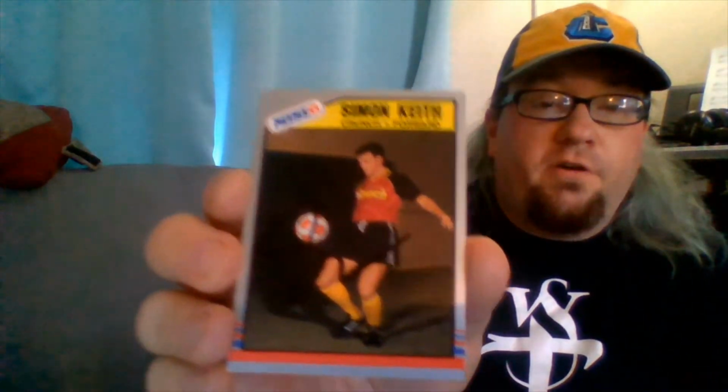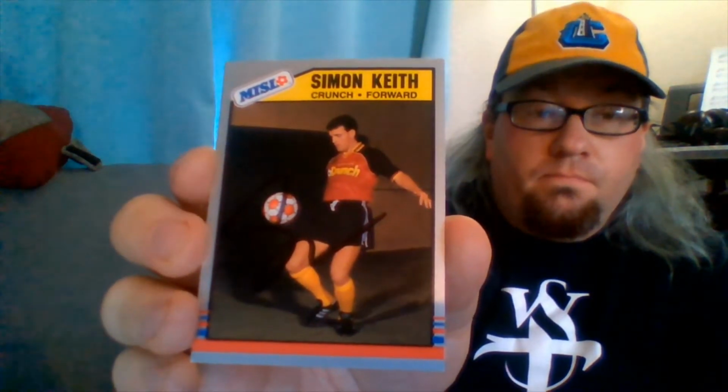A couple others. They had Simon Keith. Interesting one there. Simon Keith is the first one to play pro sports after a heart transplant. Had a heart transplant not long before getting drafted by the Crunch. Played a couple seasons of pro soccer and he's retired now, but he works with, I think, a heart transplant related charity in the Las Vegas area.